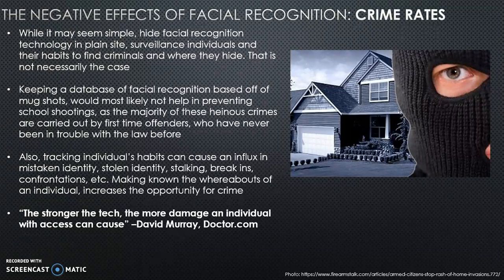The negative effects of facial recognition: crime rates. While it may seem simple, hide facial recognition technology in plain sight, surveil individuals and their habits to find criminals and where they hide. That is not necessarily the case.